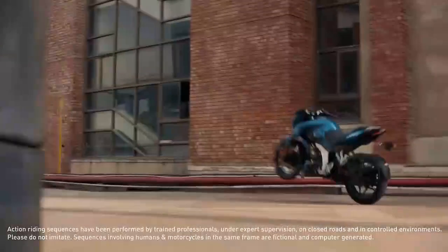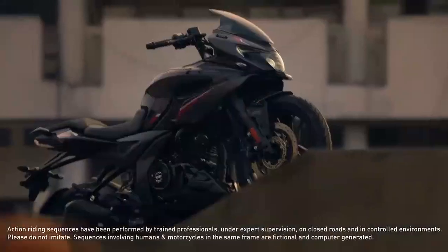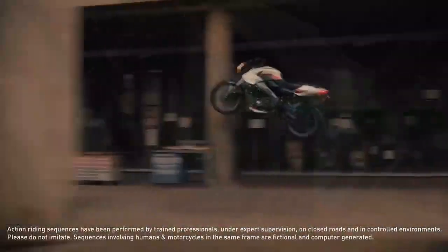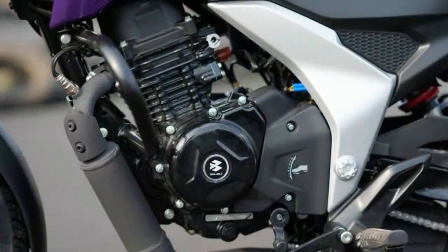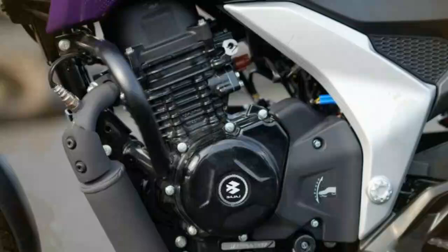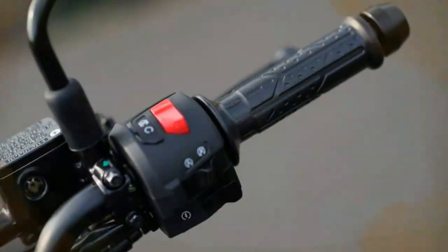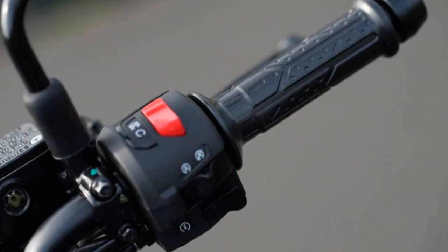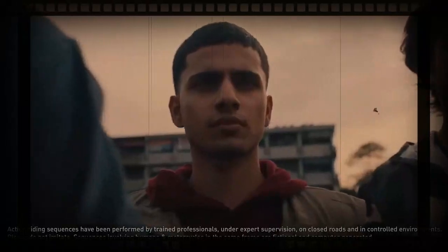Features. The Pulsar N125 comes equipped with a new LCD display featuring Bluetooth connectivity for call and SMS alerts, although it lacks turn-by-turn navigation, a gear position indicator, and a rev counter. The display includes key readouts like a clock, phone battery and signal indicators, a trip meter, and options to accept or decline calls, along with notifications for missed calls and messages. However, the font on the display could benefit from increased brightness for better readability.